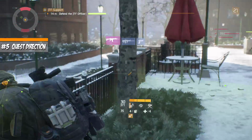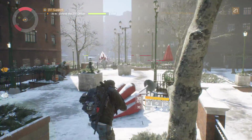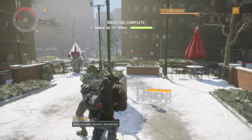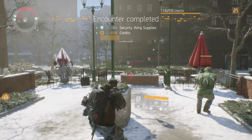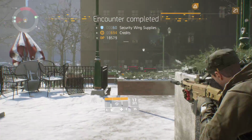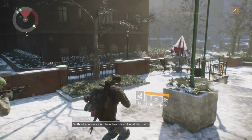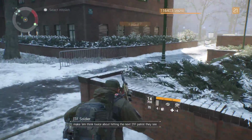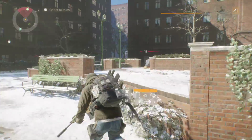Last but not least, number 5 on the list is directions. Now, what am I saying by directions? Well, let's say you're doing a side mission, like the virus ones, or you have to find these supply stations and defend them. They might put them far away from each other, and it's going to be hard to find them because they might say you have to go to the rooftop, but you don't see any real way up to the rooftop. So you basically have to problem solve your way up there.